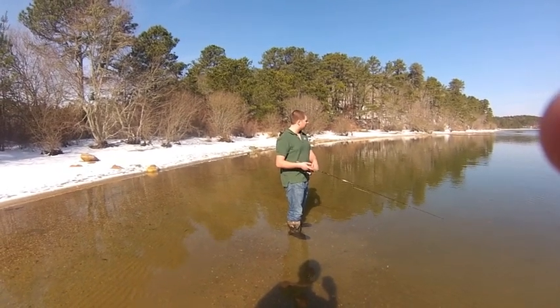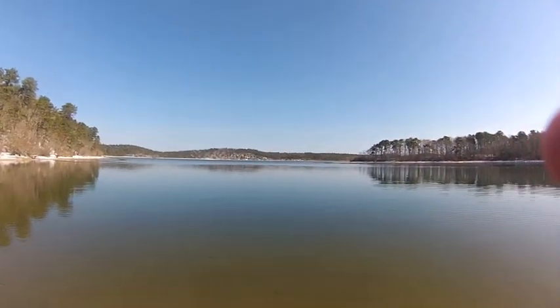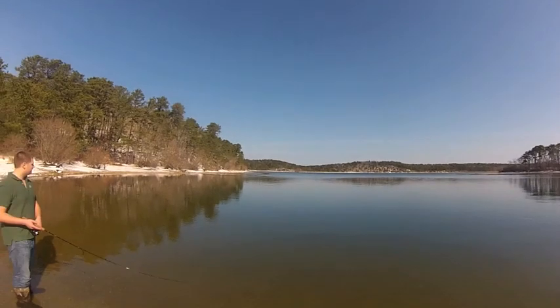I like to do something with a jerk retrieve. You can do a stop and go retrieve. It is a suspending lure, so it's helpful to get down deep. And the trout really seem to like it. That's what we were using.